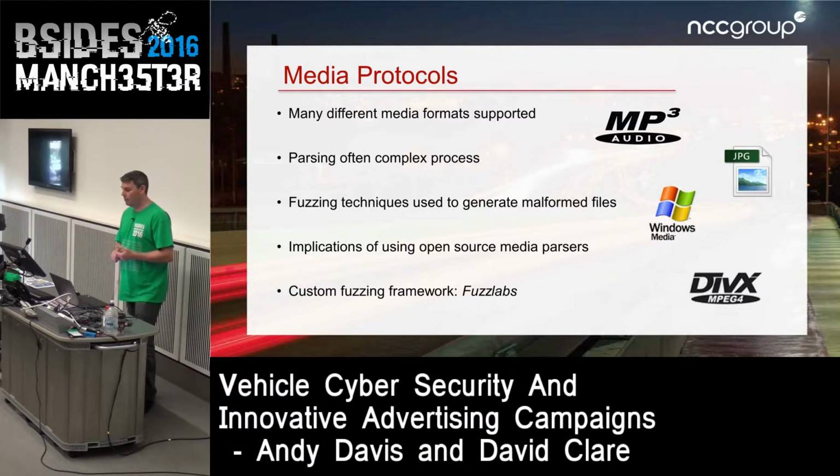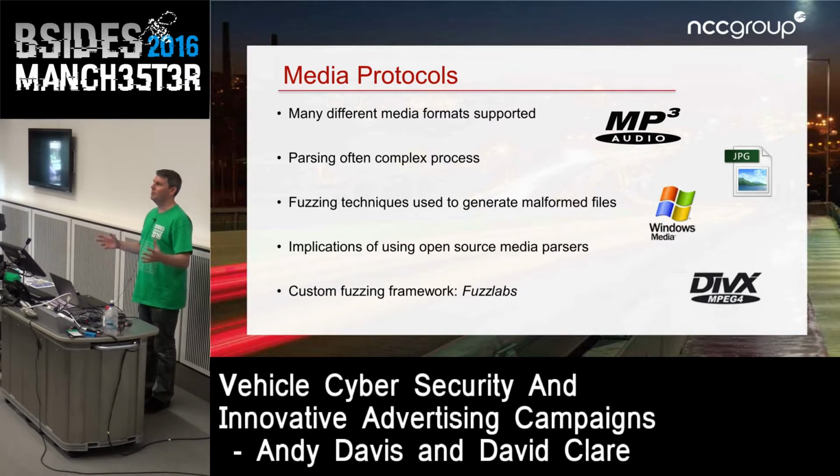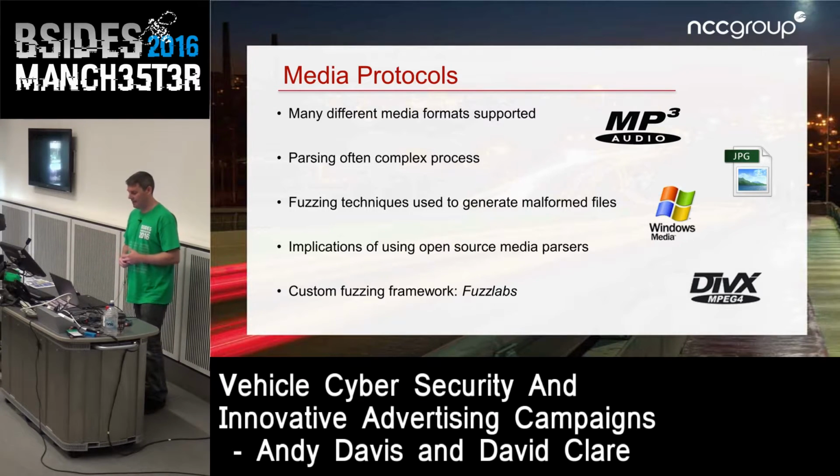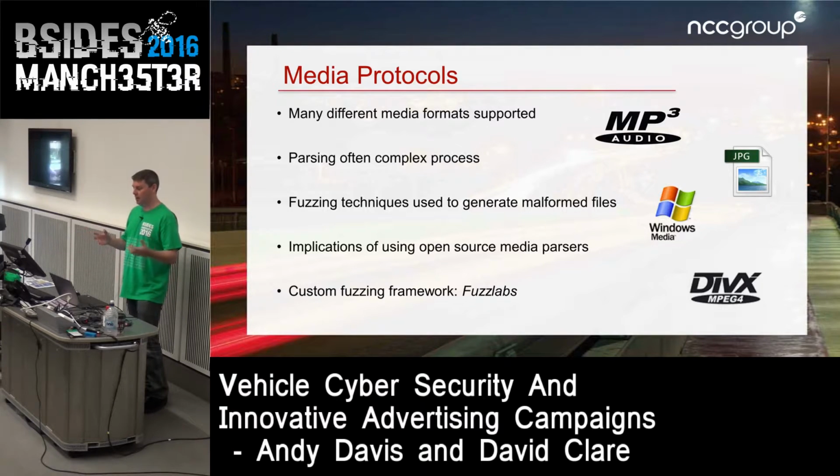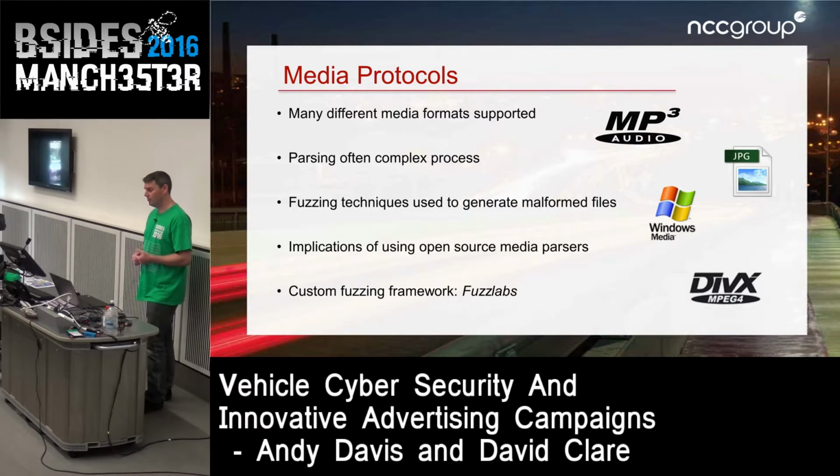We see lots of examples of media protocols that are supported in head units. So by head unit, I'm talking about these infotainment systems. They used to be called car radios, and they got bigger and bigger screens. Typically called head units in the automotive industry. But they're supporting more and more of these media codecs, so videos, different audio formats and image formats. Why anyone would want to put their photo library in their car, I'm not quite sure, but the capability is there to fill the hard disk with photos so that you can look at them all on your head unit. But as we all know, the parsers for these complex media codecs are often buggy, and can result in things like memory corruption vulnerabilities.